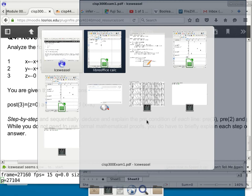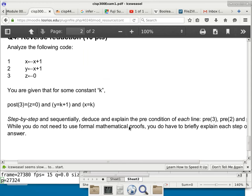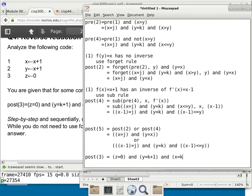So I'm going to work on this myself to give you an idea of what I would consider a sufficient explanation. Okay, so I'm going to start with line 3, which is already given to you. z equals 0, and y equals k plus 1, and x equals k. All right. So what I need to do is to figure out what is pre-3 based on the post condition and line 3 itself.